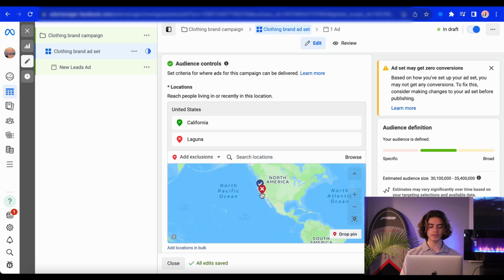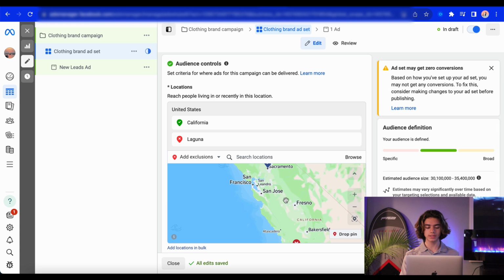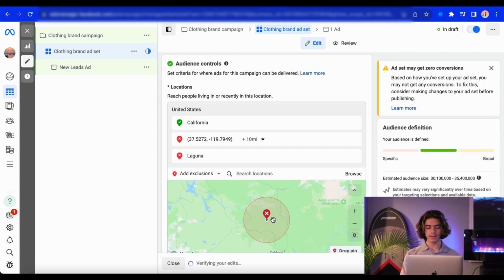And then another thing you can do, if you don't want to untarget a specific town, let me just see, if I zoom in here, and then on the right you can actually drop a pin. So if you click drop pin, you can drop a pin in the area that you want to exclude, and then you can increase the radius here. So see where it says 10 miles, you can actually increase this up to 50 miles or decrease it up to 1 mile.